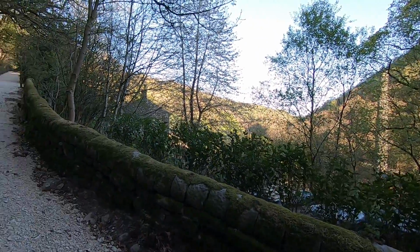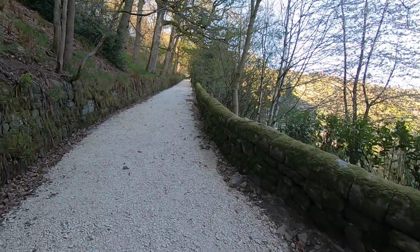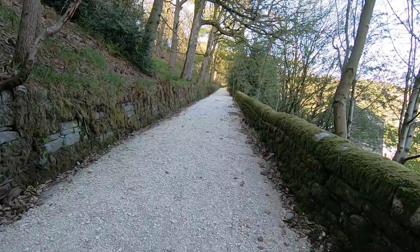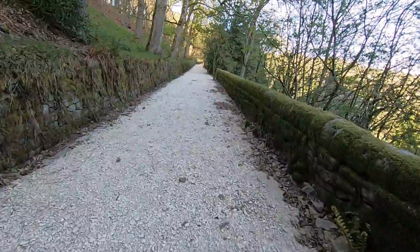The camera is running low on battery and I'm a bit low on energy, and so I think I shall have to round off the video here. This track is the one we crossed earlier, and I'll follow it up past the Writer's Retreat to the top of the hill and then walk down through Heptonstall village.